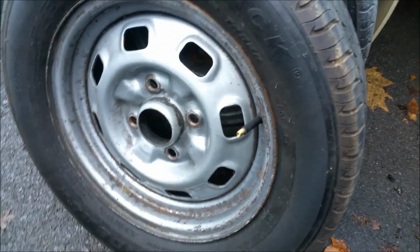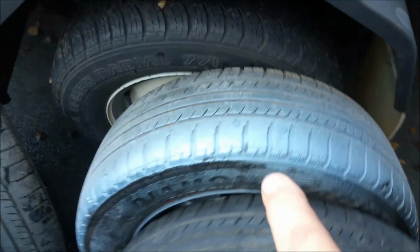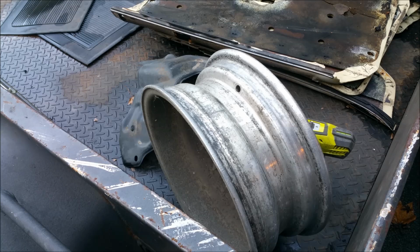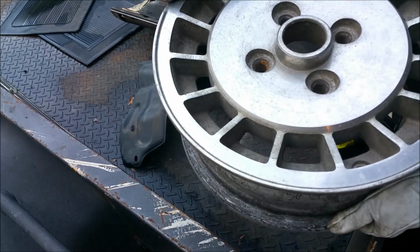Rightio, tyres and wheels. This is the spare. This is one I cleaned up. It's okay. And of course these tyres need to be disposed of, and as well as the front ones, but I haven't jacked the front up yet. So what I'm going to do is take this tyre off and stick it on this rim here. This is the one I'm using as a spare wheel. It's the one which has the sort of damage on the part of the rim there.